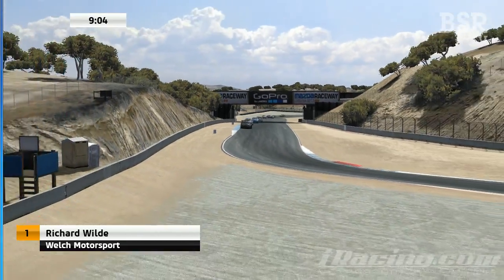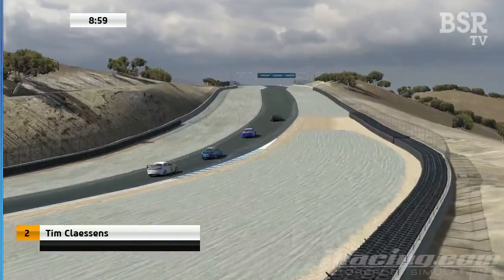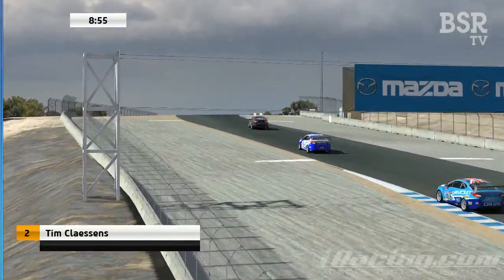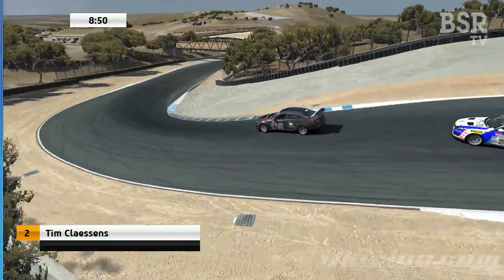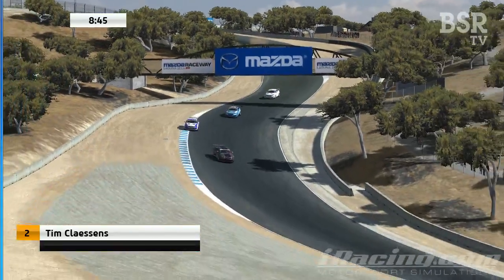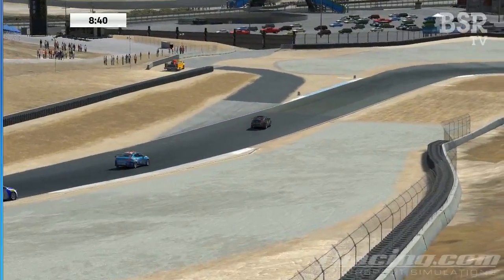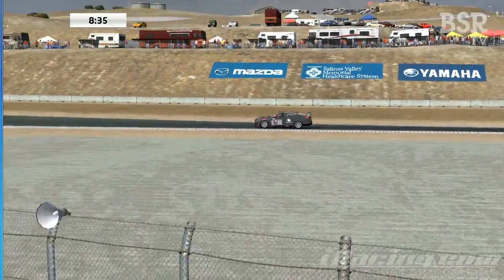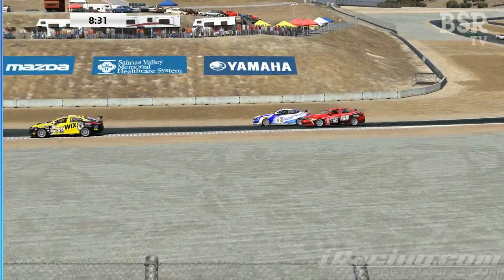As Claessens is leading this race from Richard Wilde. Ellis Stevens 3rd, and that looks like Marcus Naris there. No, it's not. It's one of the unliveried cars in 4th. I'll try and find out who that is. Claessens now starting to pull out a little bit of advantage. Oh, and Stevens has got past Wilde. Wilde has got a bit wild, if you like, in the corkscrew. I'll try and find out what happened there.